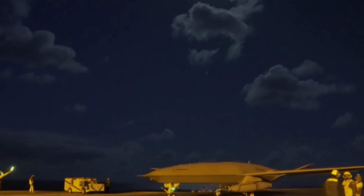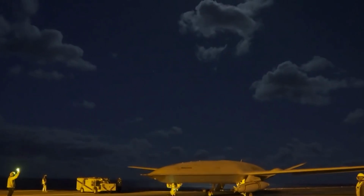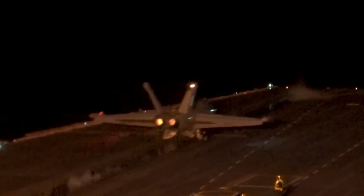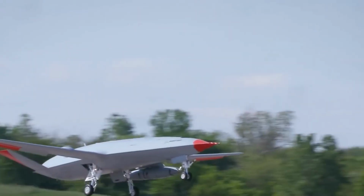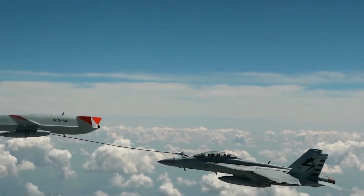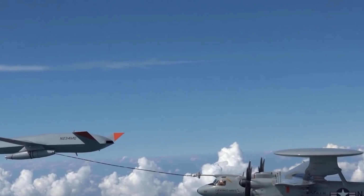Despite the fact that T-1 had not yet taken off or landed on the ship, a substitute aircraft was used to test the hardware and software connected with the Joint Precision Landing System installed on aircraft carriers and amphibious assault ships to direct F-35C and F-35B aircraft for secure landings.